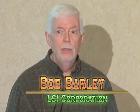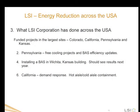And in California, we took advantage of demand response programs, that is, letting the utility tell you when peak demand moments were, and you could maybe shed some load to try to reduce that demand charge. And also hot aisle, cold aisle containment in data centers. If you're not familiar with that, it's basically a way of isolating in a data center the place where you need very cold air, which is the front of the server, and letting the hot air blow out the back of the server and getting that out of the room. And that's been a very successful program. In fact, we've also done that in the Boulder, Colorado office, and it's been very successful there too.